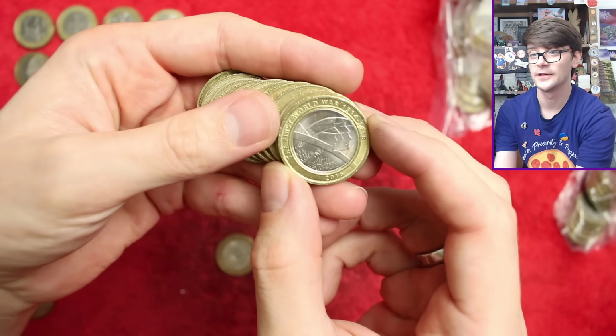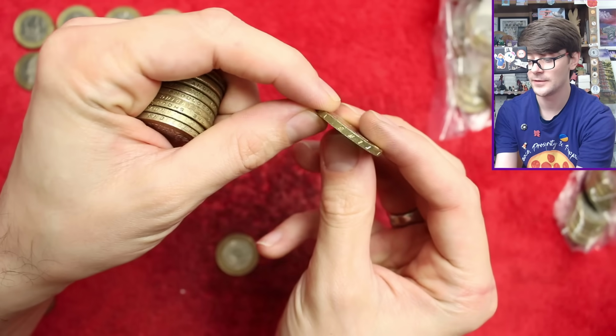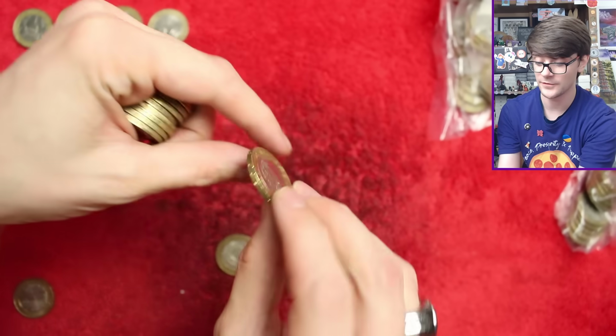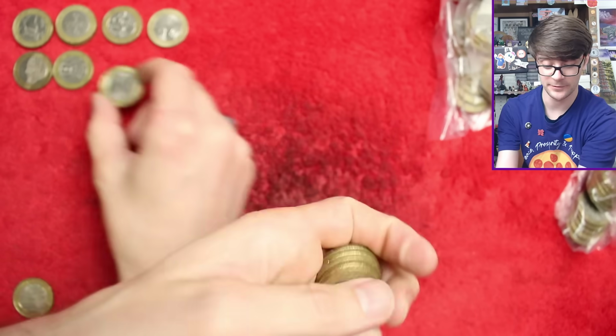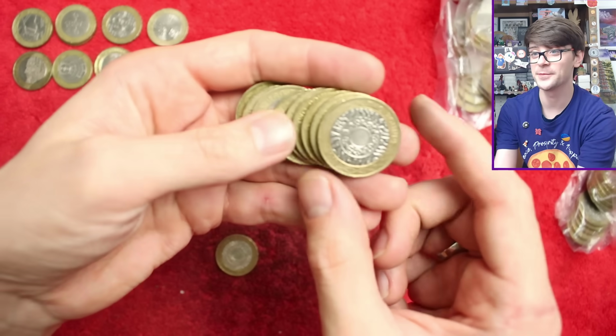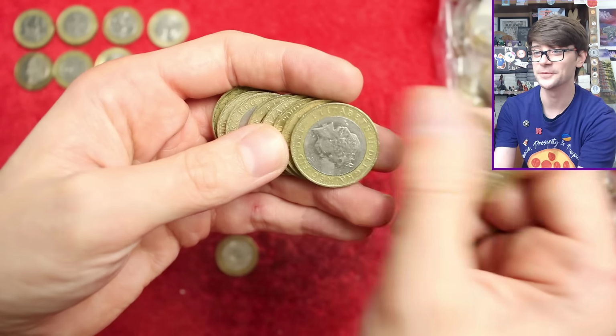Ooh, Army Centenary, no rotation error, no edge inscription error. So there's very sharp edges though. If I was less skeptical, I might have started investigating that for being a thicker BU coin maybe, but I'm too skeptical.